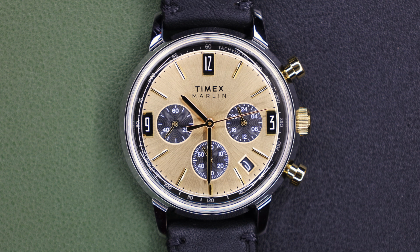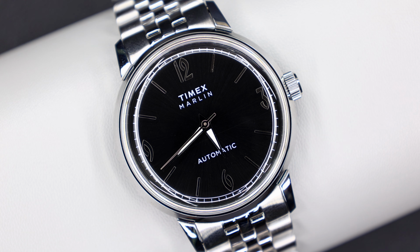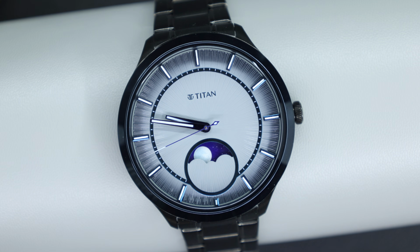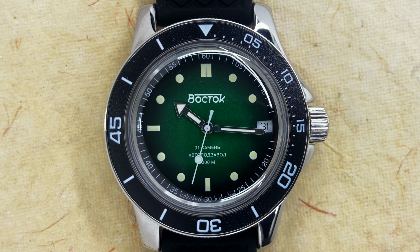Because Timex is giving them a head-on, as their Timex Marlin chronograph and the Q chronograph alongside the Marlin automatic are the top choices for consumers in this category. And then Titan arrives at the spot with all guns blazing with their Titan KLM Sun and Moon and the Astra Sunray dial. Following in closely is this Russian beauty in the form of Vostok Amphibia, which is the watch I would wear on a daily basis. And closing in behind is the Boderi Voyager, which is again a top choice for many of us, as this brand has been catapulted into action in the last couple of years.